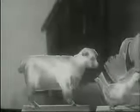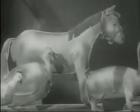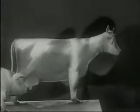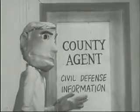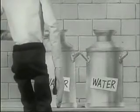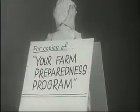Do you know which animals need the most protection from fallout? Or how you will feed your livestock during fallout? Your farm preparedness plan, prepared by the Department of Agriculture, is geared to help you check out your disaster preparations, to enable you to prepare for emergencies quickly and efficiently. Ask for your free copy of Your Farm Preparedness Plan.